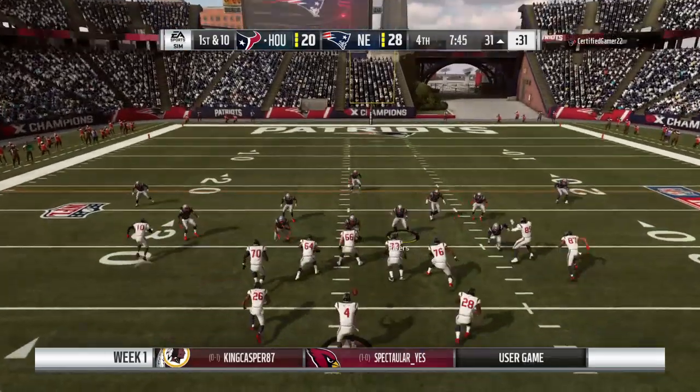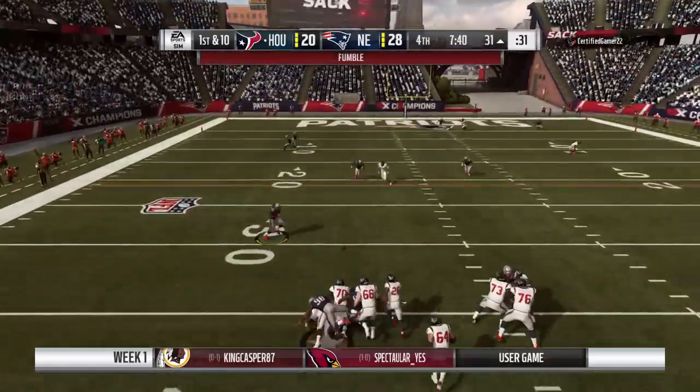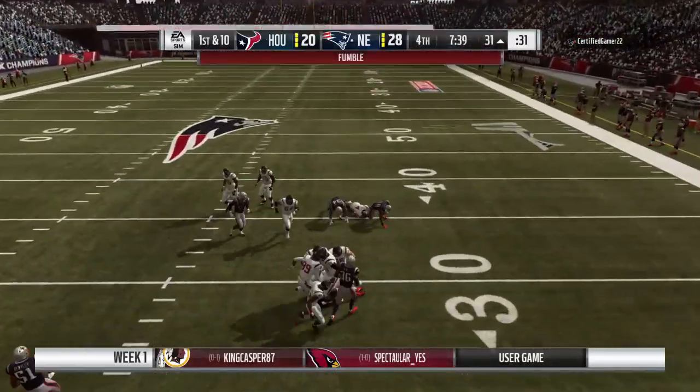Everyone's got to be able to catch the football. Doesn't matter what position you play, but if you're on offense... Oh, no, he lost the football. And the Patriots have it.